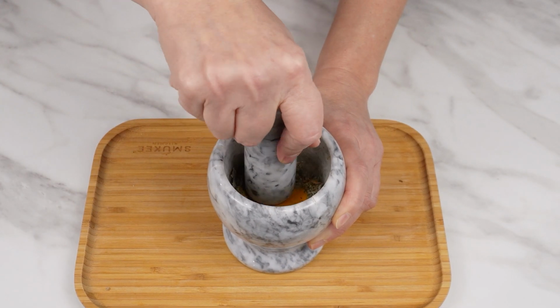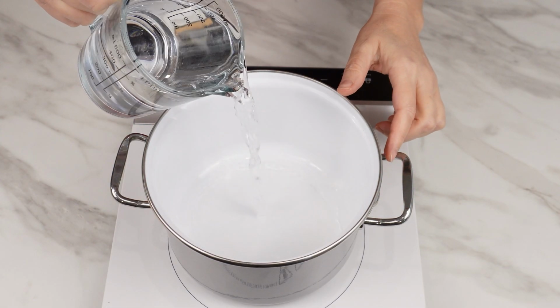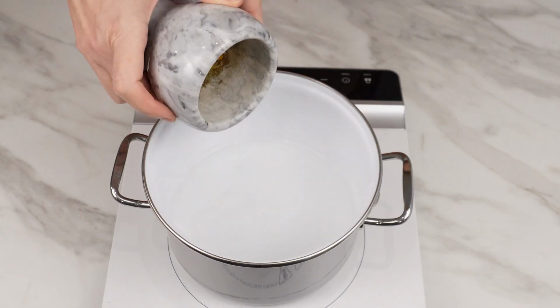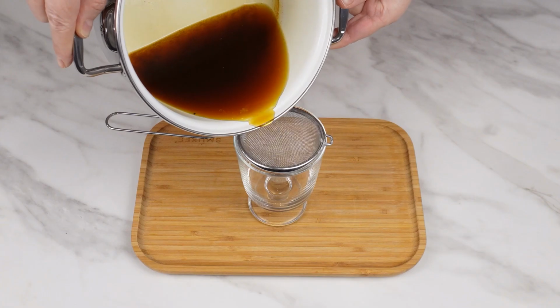Crush all ingredients well. Pour ½ liter of water into a pot. Add the spice mixture and bring to a boil. Simmer for about 5 minutes, then strain the liquid.